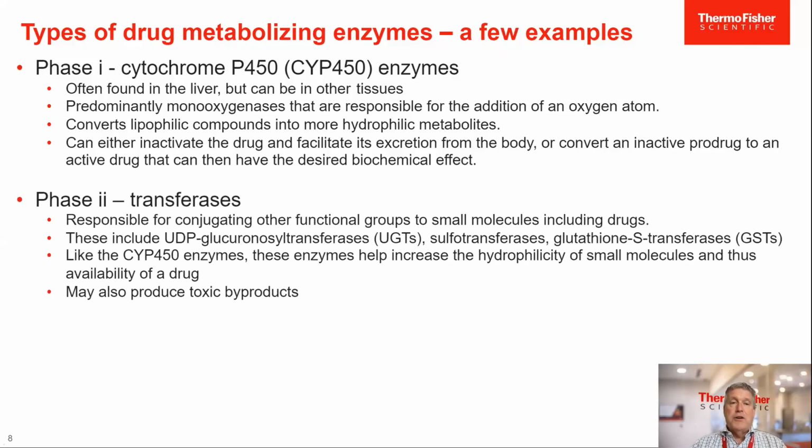Phase 2 DMEs are often transferases, and these are enzymes that are responsible for conjugating other functional groups to small molecules, including drugs. These include the UDP glucuronyltransferases, sulfotransferases, and GSTs. Like the cytochrome P450 enzymes, these enzymes help increase the hydrophilicity of small molecules and thus increase the availability of drugs. But these might also produce toxic byproducts as a result of their transferase activity.